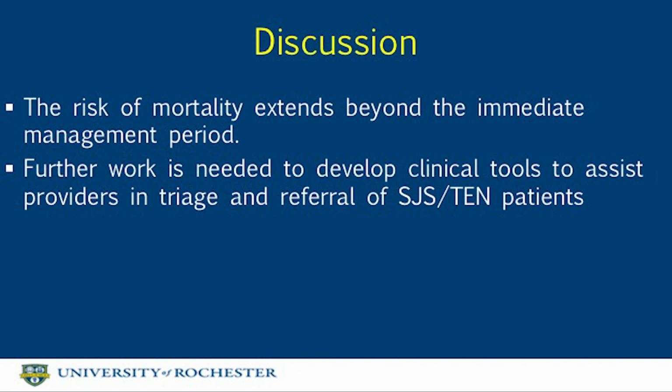The other thing as well is that the risk of mortality extends beyond the immediate management period. About 4 to 10% of patients will die beyond the acute care window. And further work is needed in order to evaluate what the reasons for eventual prognosis are. It could be related just to the constant pro-inflammatory state created by conditions such as this. And ultimately, it would be nice to develop a tool out of something like SCORTEN that allows us to talk to providers in our community about things that they should be able to manage on their own, as well as those that would be best served in what cases for management of SJS-10s.